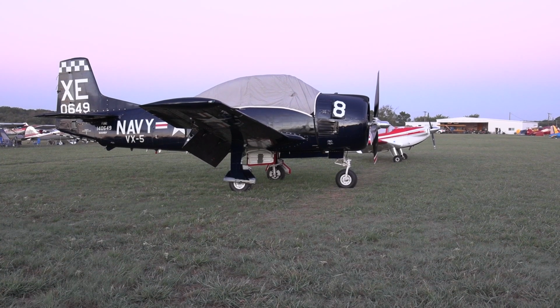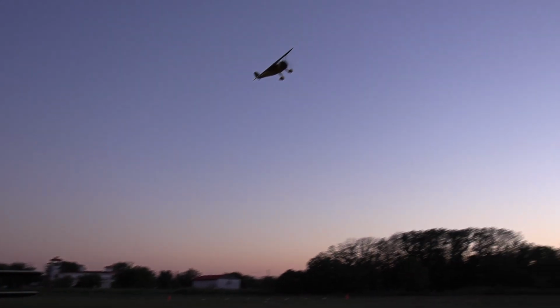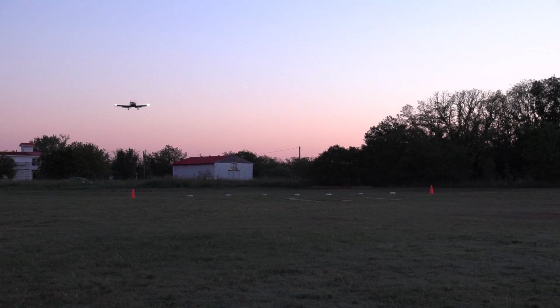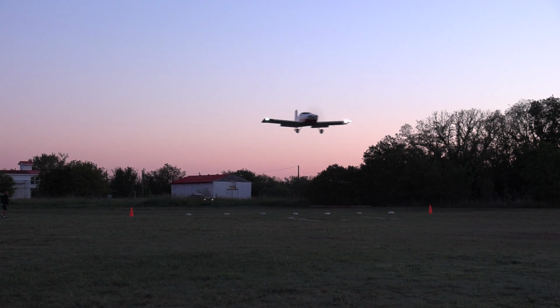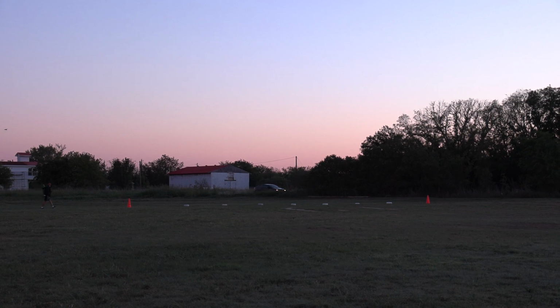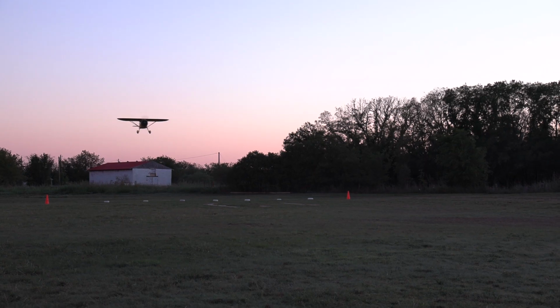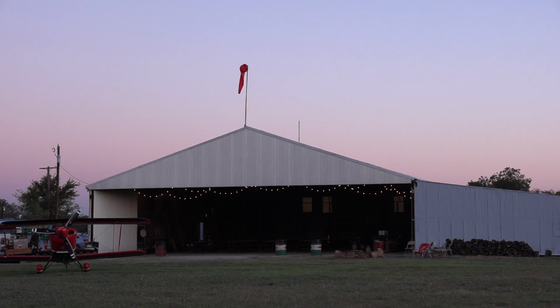As evening sets in, the final arrivals for the first night land at this special place. Having been here since 1911 and the third oldest airport in the entire state, it's only fitting that every summer the skies are filled with the sounds of old engines clawing their way through the skies as aviators from much of the US and even Mexico make a pilgrimage to an event that someone at the fly-in called, quote, the most amazing fly-in with the best host anywhere.